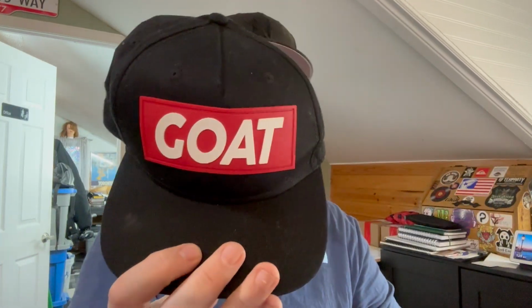All right, we got a Vans hat here. I don't know what this is. I just thought the logo was really cool, so I kept it. A vintage Maple Leafs hat. It's got the CCM back on it. I think this is a 47 brand. Dodgers hat. This really cool Playboy hat right here. A little bit floppy. Don't know what the goat is, but it's kind of cool.